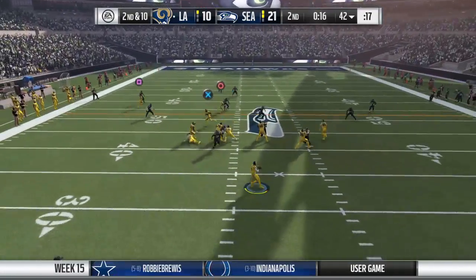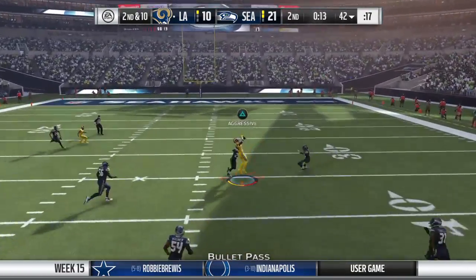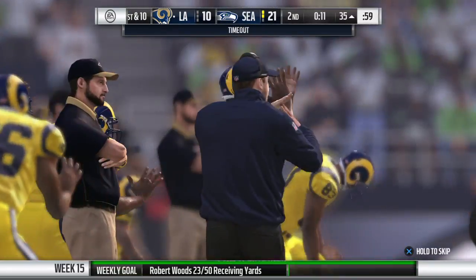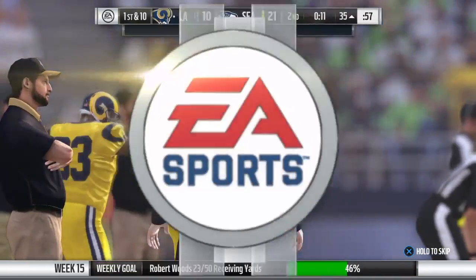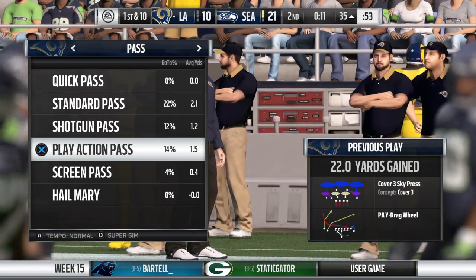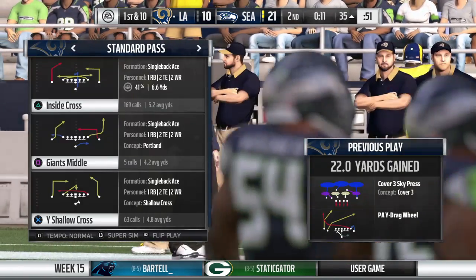Off the play fake, here's Taylor. They got a man over the middle. It's Woods. Now whistles come in. We're going to get a timeout here by the offense. And with halftime on the horizon, they'll be out of timeouts from here forward.